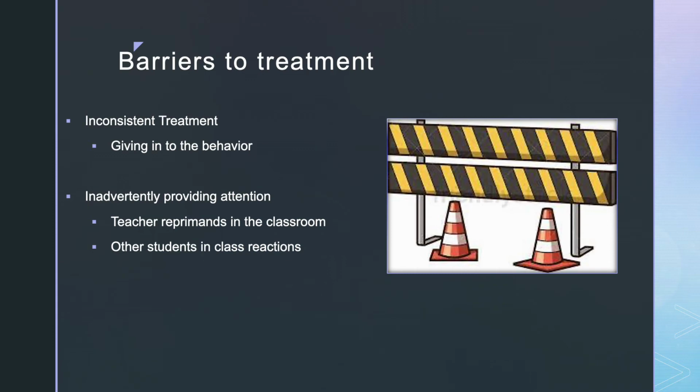Another example happened when I worked with a client at a local private Christian school. The client would yell out comments that contained profane language, and as you can imagine, in a Christian school, the teacher would usually reprimand the client or otherwise provide some form of attention to the client, and even kick them out of the classroom and send them to the principal's office. But eventually she was taught to ignore these clients. However, anytime the client would yell out profane comments in class, his classmates would react in such a manner that would provide that attention to the client.